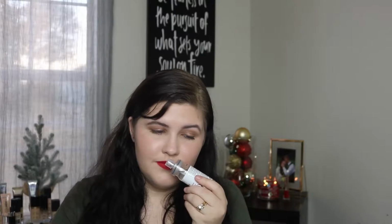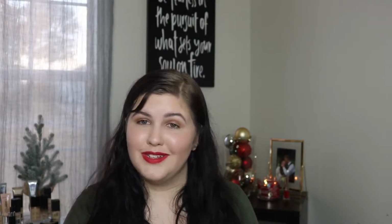This is something that I've seen on their website forever, and I never really picked it up. I saw a bunch of reviews saying that they didn't like it, that it made their face sticky, blah blah blah. I have not experienced that. It smells amazing, first of all, but I think it just makes my skin dewy and soft and smell good, and I've really been enjoying it.